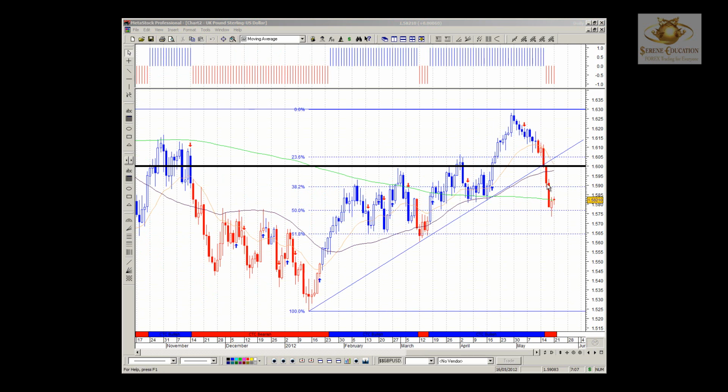Hesitation in this area, then breach below it, then we headed towards the 38.2, straight towards the 38.2. Break below that, went to 50. Now we've consolidated at 50. Got to see a break of the 50% fib retracement area here at 1576.7700 to see 61.8 being targeted. Break below 61.8, then we have a lot of downside movement in play.